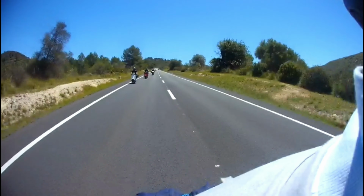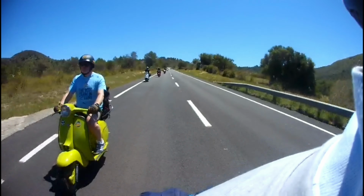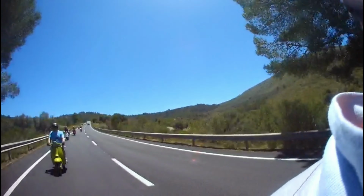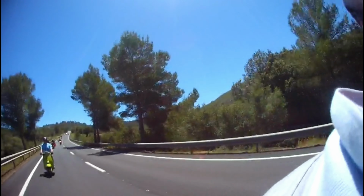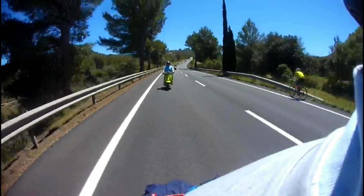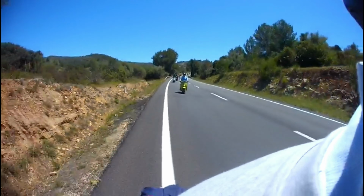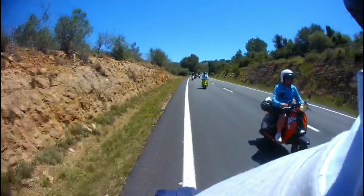But did you see the car there just zooming down the outside? There were a couple of cars that were very, very dangerous, overtaking, very impatient with us. They just wanted to get past on these fast roads. And I suppose you can't blame them. We're having a great time, but they're probably trying to get to work and do normal daily stuff.